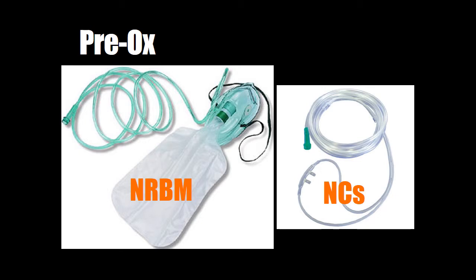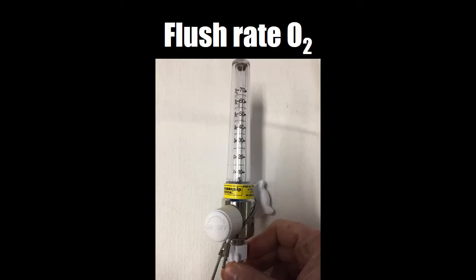Yeah, it's about there. So Chris Greenbridge, who's an emergency physician at the Alfred, did a study on this with healthy volunteers in a simulated environment, and the expired oxygen concentration with this setup at 15 litres each is about 57%. So it's not a great pre-oxygenation tool as it is. With the non-rebreather alone, without the nasal cannulae, it's 52%. So it's not ideal. So what we can consider using instead is what's called flush rate oxygen.